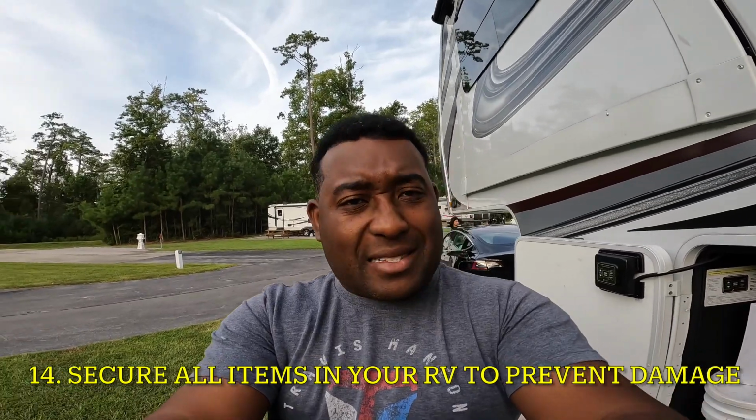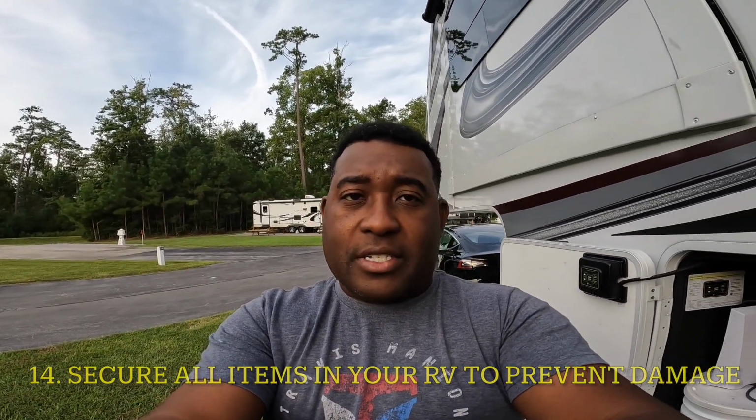Next thing is to secure all your indoor items, like your appliances. Your counter is cleared, everything's off your counter. Then the next thing is secure your bathroom items. So this is all things that CC is doing inside, getting ready for this road trip. And then make sure all your drawers are closed. Believe me, there's nothing like trying to break in the slide and the drawer is open. Now the drawer is broke. So make sure all your drawers are closed to prevent them from opening.